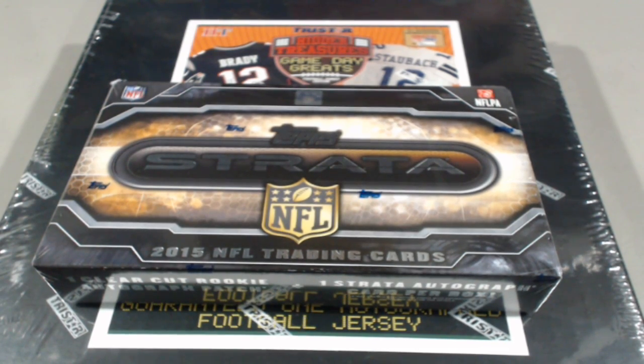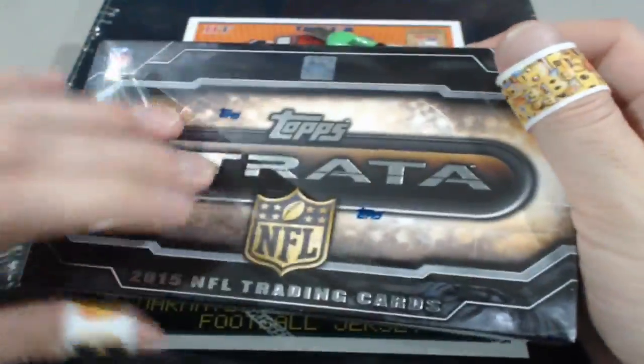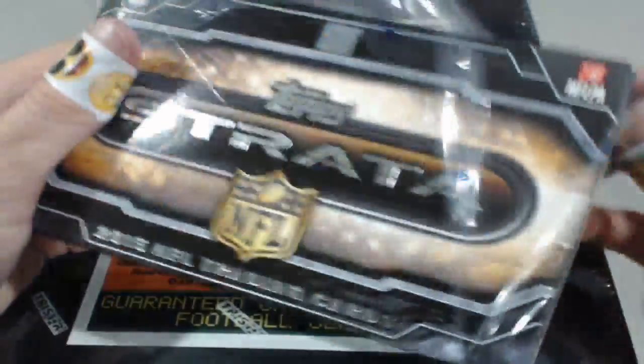Yep, TriStar. Big jersey, small box. That's right. Yeah, but the Corey Dillon thing was quite entertaining.